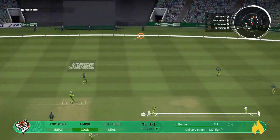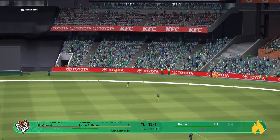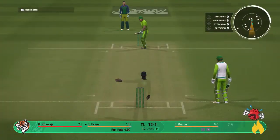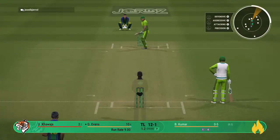A shot, masterful pull shot. That's going to find the boundary. The gap was left open for them and they were happy to oblige. Picked it early, got into position well and punched it to the boundary.